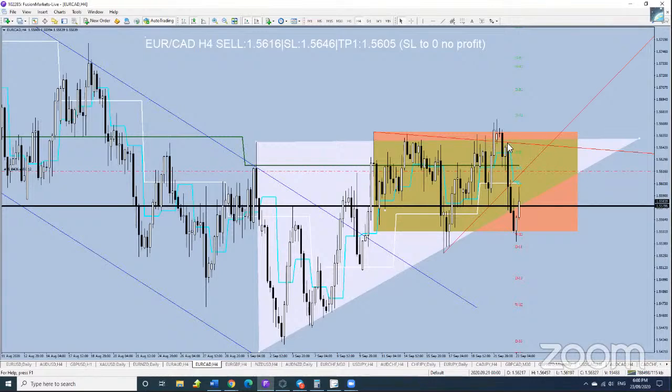You've got a trend line coming through here. You've got the top of the triangle. So you've got a false break of that. You've got a false break of the trend line. You've got a false break of the rectangle as well. If you're not trading that, then something's wrong, because there's too much information there to ignore. Simple as that.